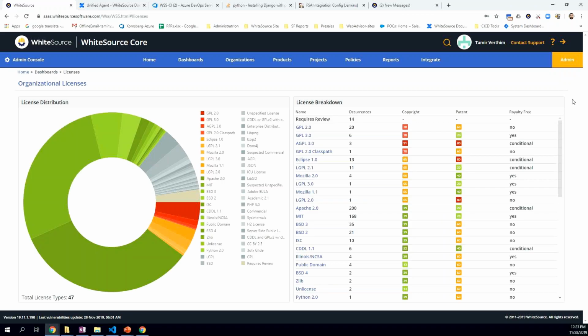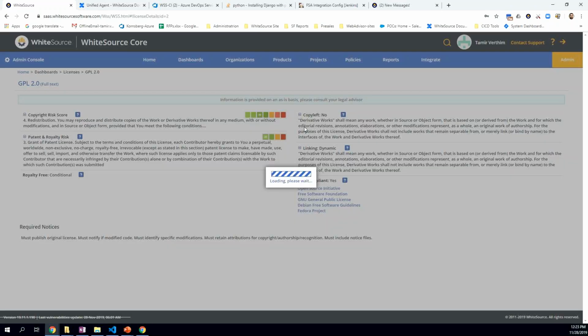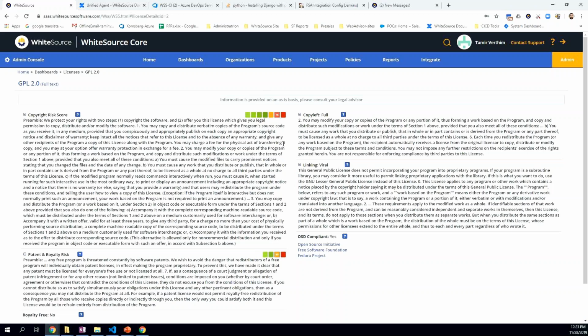Tamir, we got one question from chat from Thomas. His question is, what license issues can come from OSS? The GPL, for example, if you are not using it properly, you might have to open your own proprietary code to the open source community. But I'm not a legal person, I'm a technical person. I can go into the GPL, and once you click on it, you have all the information you need to read here.